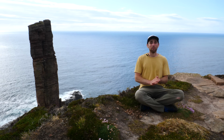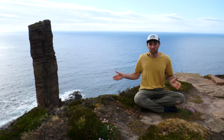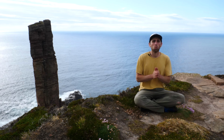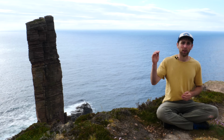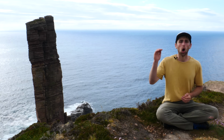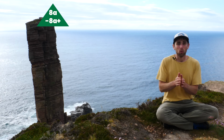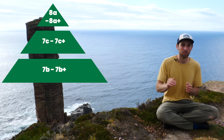It's the same in climbing, but that doesn't mean if you climb loads and loads of 6As, you'll eventually climb 9A. The climbing still has to be challenging for you, which is why I recommend thinking about it like this. If your hardest redpoint grade is 8A, then the top of your pyramid will be 8A to 8A+. The next tier will be 7C to 7C+, and the tier below that will be 7B to 7B+.